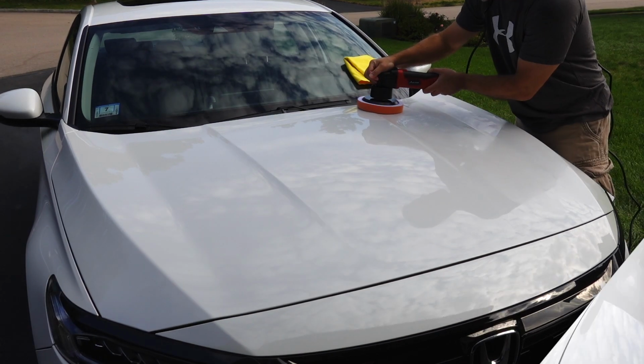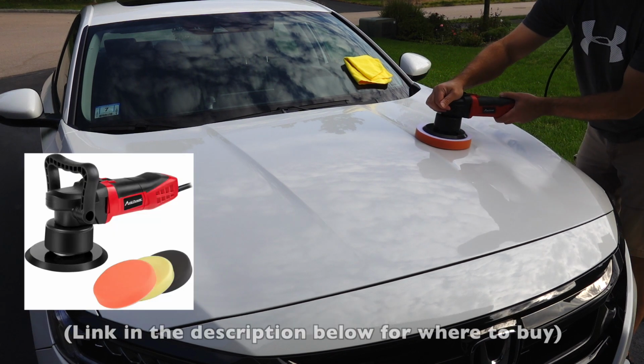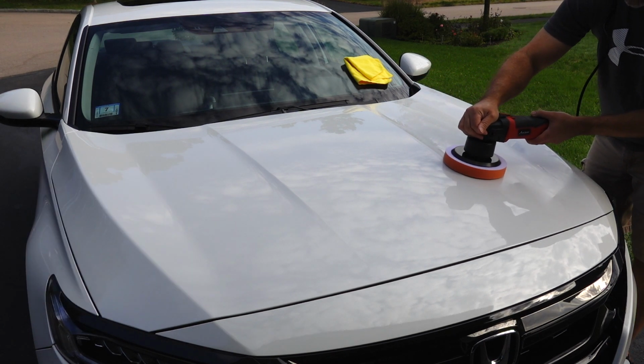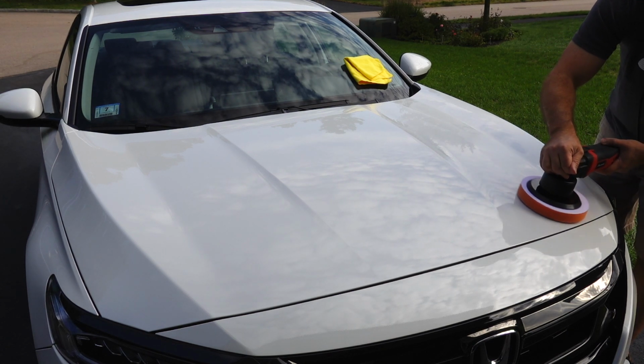the car. But this is where the car is clean, and this is where I'll use the orbital buffer along with either a light polish or a compound. Whatever you use will depend upon the state of your paint.